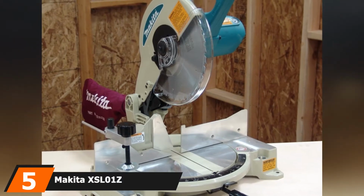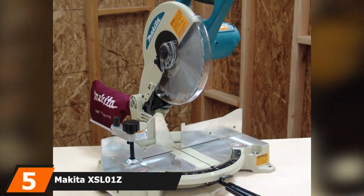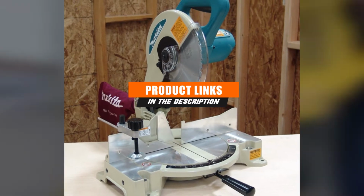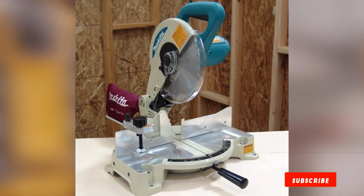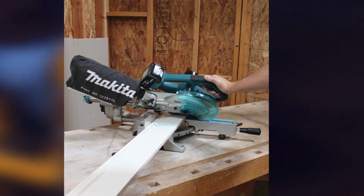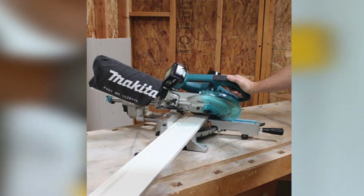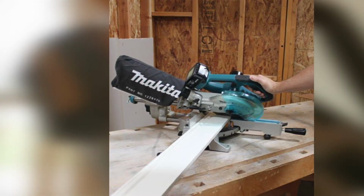The number 5 position is dominated by the Makita XSL01Z. Makita deserves to be mentioned a couple of times on the same page for a good reason. They offer great solutions both for enthusiasts and professionals. The XSL01Z model is a high-power miter saw with a built-in motor that can deliver up to 2,200 RPM. While it doesn't sound like a lot, it's more than enough for a wide variety of applications.